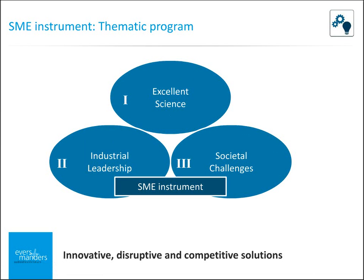Okay, so it's also all about innovation, disruptive, competitive solutions. So does it mean that once you qualify as an SME and you have a great idea that you can apply? Well, no, not necessarily. Here you see the overall structure of the Horizon 2020 program. You have 3 pillars. One of them is excellent science. The second one is industrial leadership, and then the third one is societal challenges. The SME instrument is focusing on the last 2, so industrial leadership and societal challenges. And there are specific calls for proposals within these 2 that apply. And of course your project has to meet the call for proposals.